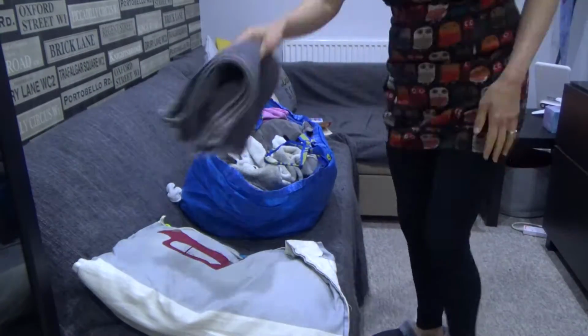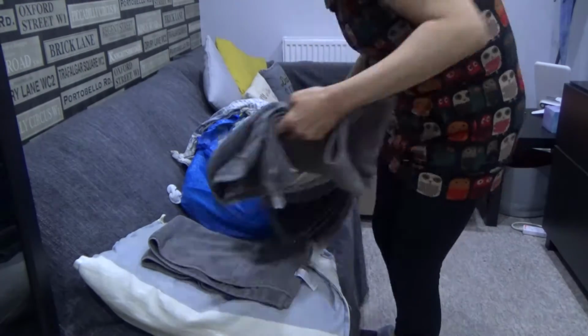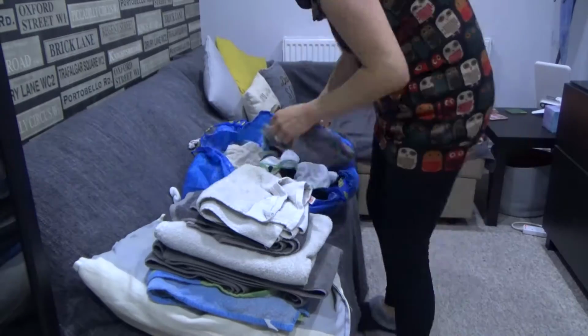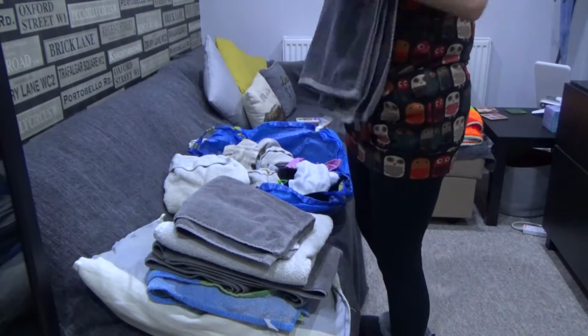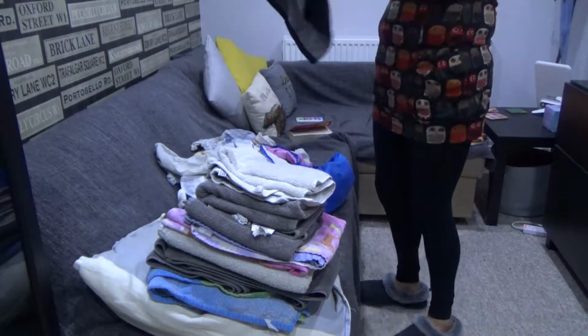As you can see here, I'm folding towels. So yesterday when I cleaned the sheets, I also cleaned the towels as well. And normally I would do this on a Saturday. I would clean the sheets from the beds and then I would wash the towels as well. But as my cousin Virginia and her partner Florian are coming today, I won't be able to do that at the weekend.